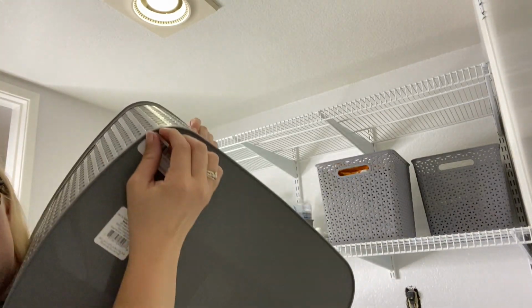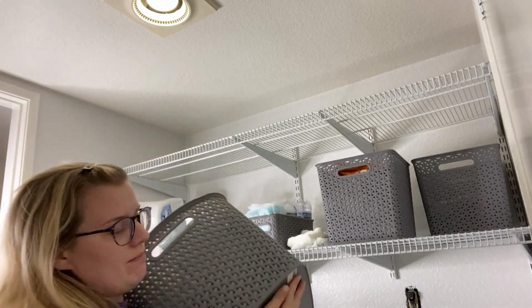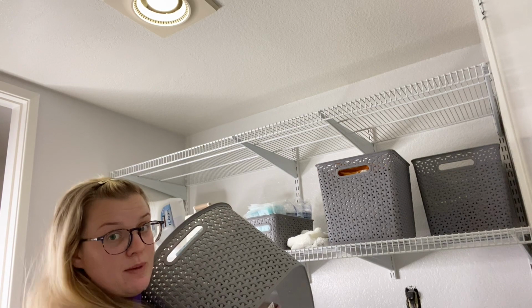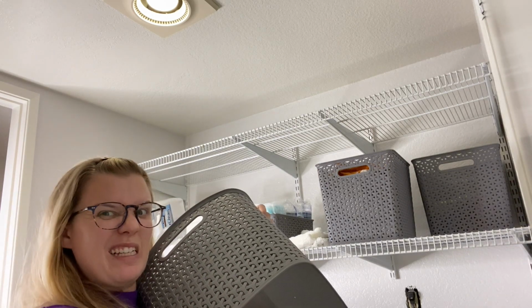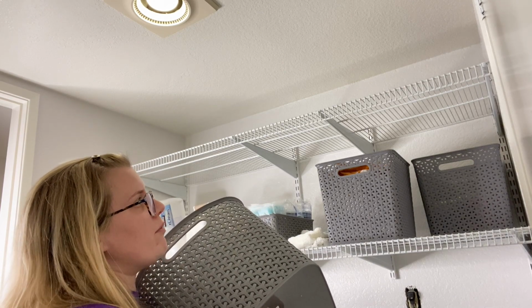Never forget to take these off, because then you'll see them from the bottom and it'll make it look a little cheaper. Even though these bins were not expensive, leaving price tags on of anything makes it look not quite as good. So that's a little tip from me to you.